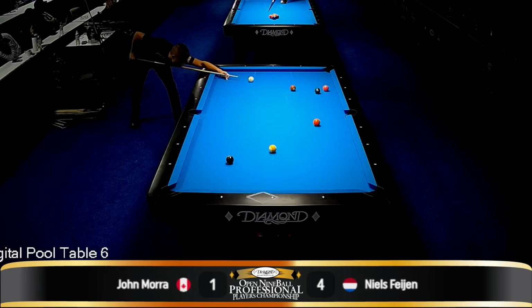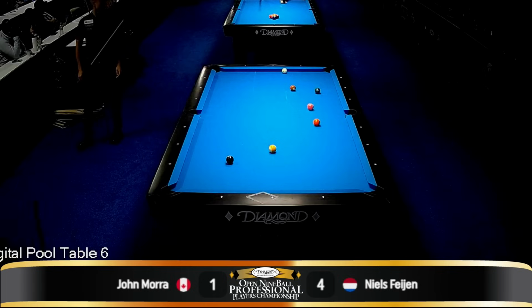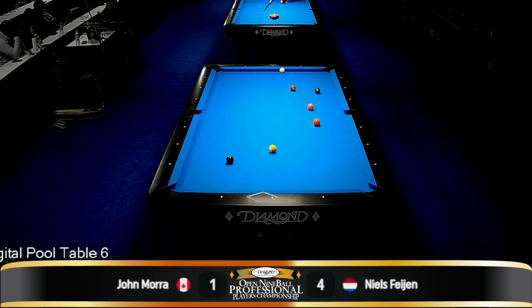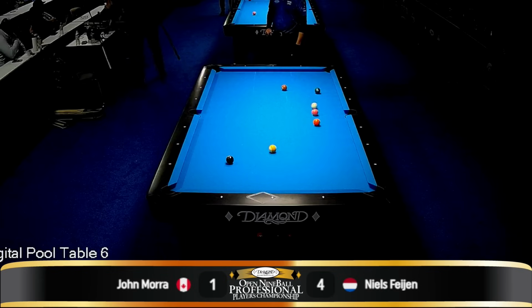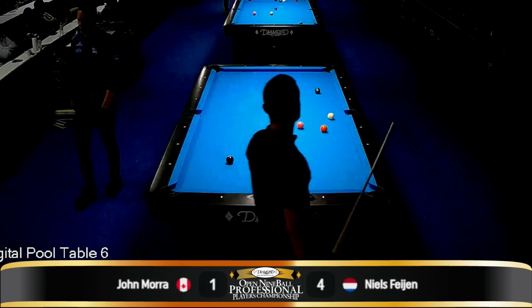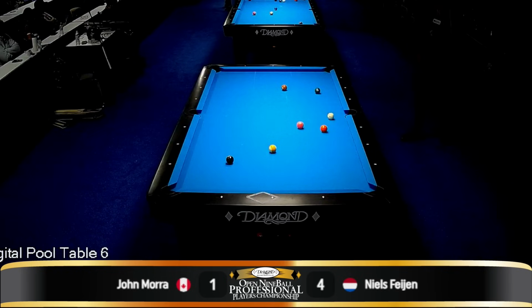Morra's got a good chance here to take control back of the rack. Let's cue up to the top rail. Niels can come off the right side rail or jump. Niels opts for the jump. Niels jumps, hits the 4, doesn't make it. Cue rolls over. John has a combination. 4 to the 8.